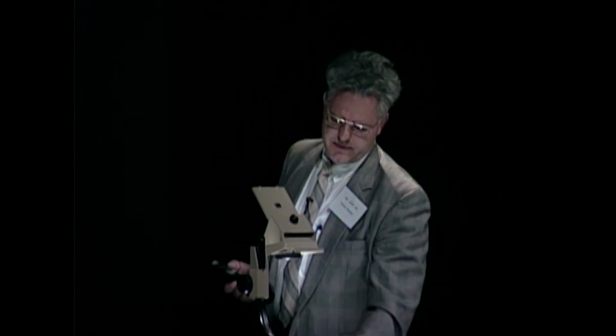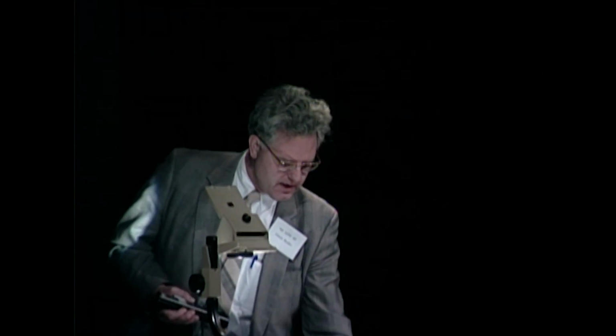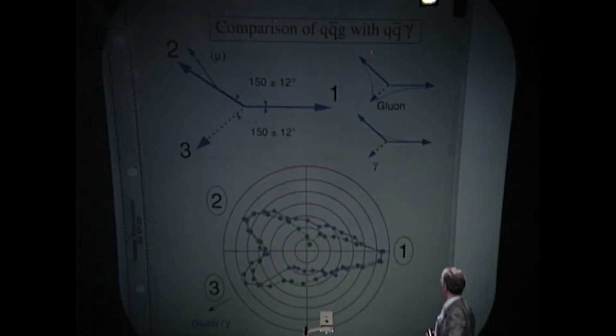Hard photons will explore the details of the interaction at short distances. If you compare Z0 decay into QQ bar with a gluon emission, the color string lines will lead to the gluon. If you have a QQ bar with a gamma emitted, the color line goes from the quark to the quark. So you expect more hadronic energy to be ejected in this part here.